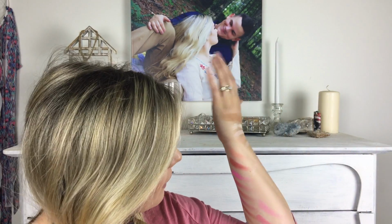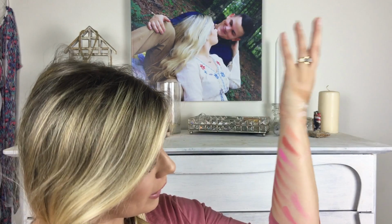So I have seriously no blushes. The only other blush I have is the LA Colors Blush in Spice, and that's another favorite. I guess I should have put that one in this video, but I can't find it. Anyways, yeah, this is my new blush palette, and that's all the colors I've got to choose from right now, and they're so pretty. So $5.